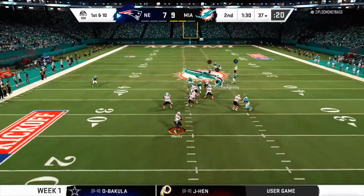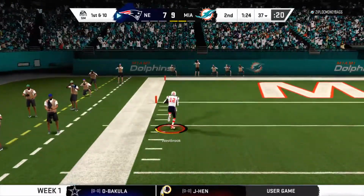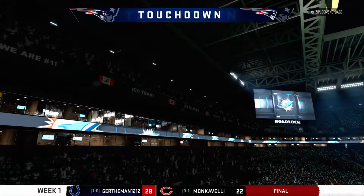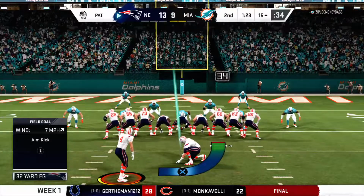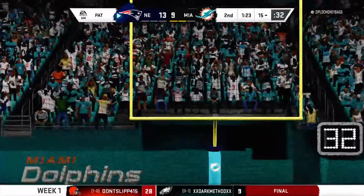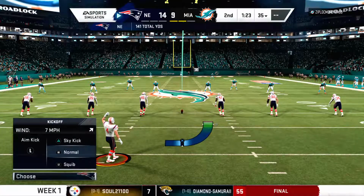Now Wentz. That one complete to D.D. Westbrook. The 20, 10, and all the way in. Touchdown, New England. D.D. Westbrook, 63 yards. And once again, the Patriots are back out in front. Bryant tacks on the extra point, and the decision to just kick the extra point winds up successful.